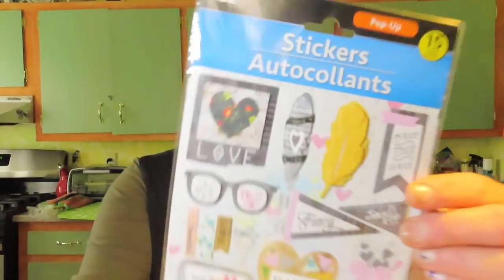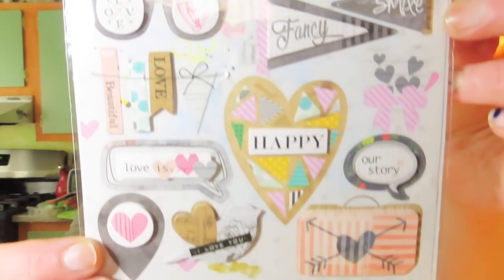All right, so let's start off. Now these ones I was thinking that maybe for a holiday I could do something cute for Rick. One year I made him a scrapbook. It was like our first year together and he really loved it. And I bought all these little stickers from Target and, you know, just little cutesy stuff. But this one says like love is, I love you. It has hearts, our story, save the date. It has feathers and everything. It's really nice.